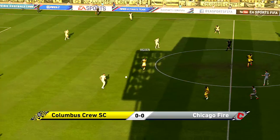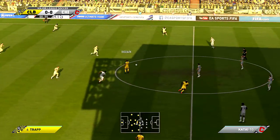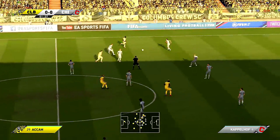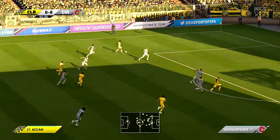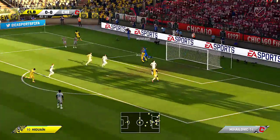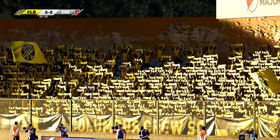Well, we're underway here. Trapp. Taking on the defenders. Looking for teammates in the middle. Well, it's out for a corner.